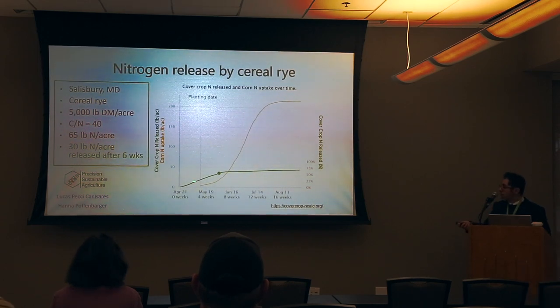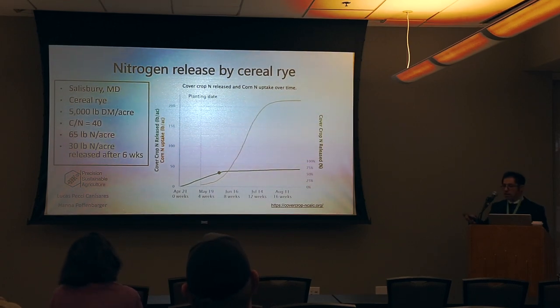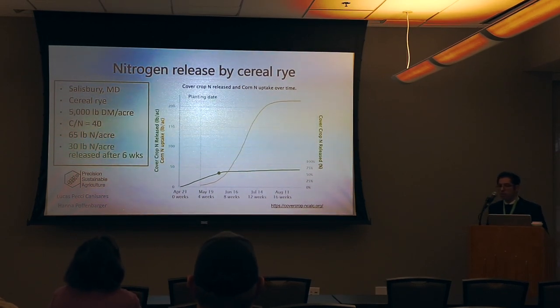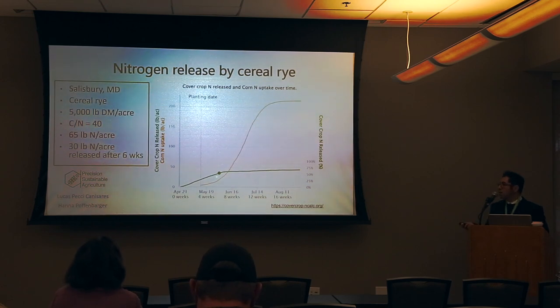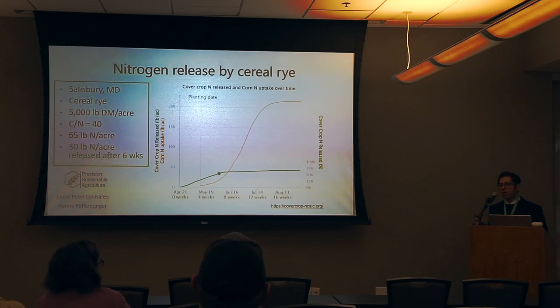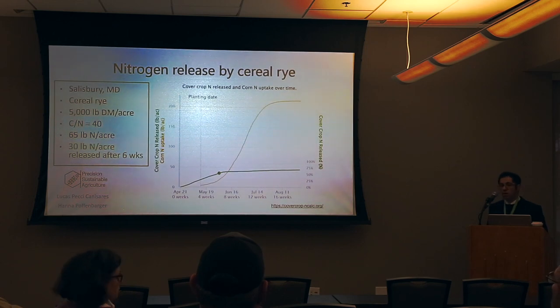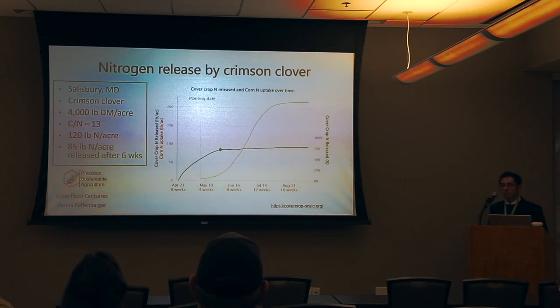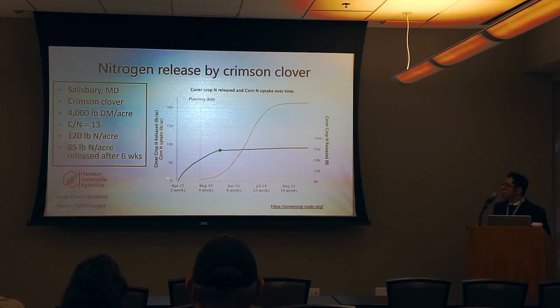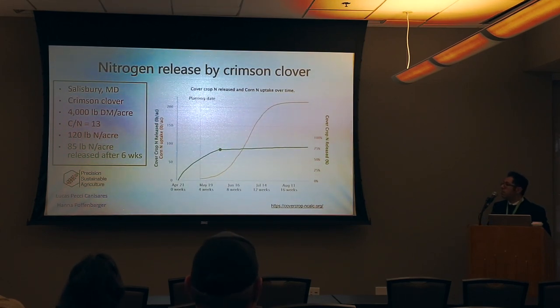And then it is literally telling you that within 6 weeks after terminating that cover crop, you only got 30 pounds of it available to the corn. So the point is the synchrony of that rye with the corn is not great. The amount of N being released is not as good as you want it to be. Now I want to show you another example, which is clover. This is crimson clover, and you have kind of the same scenario. The corn growth is the same.